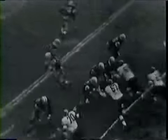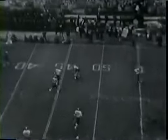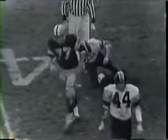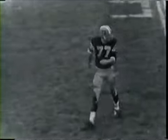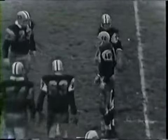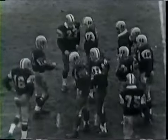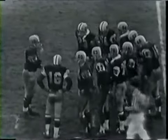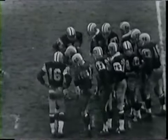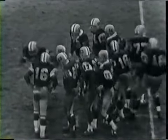First and 10, Ticats at their own 28. Maloney straight back to throw. Complete at the 47-yard line to Harold Patterson. Tackled immediately by Steve Schaefer. A 19-yard gain. There's been a backfield change for the Hamilton Tiger Cats. Bobby Kuntz is now in at fullback, and Art Baker is out. Baker, as we mentioned earlier, Don, coming into the ball game on a gimpy ankle. First down for Hamilton, the ball at their own 47.